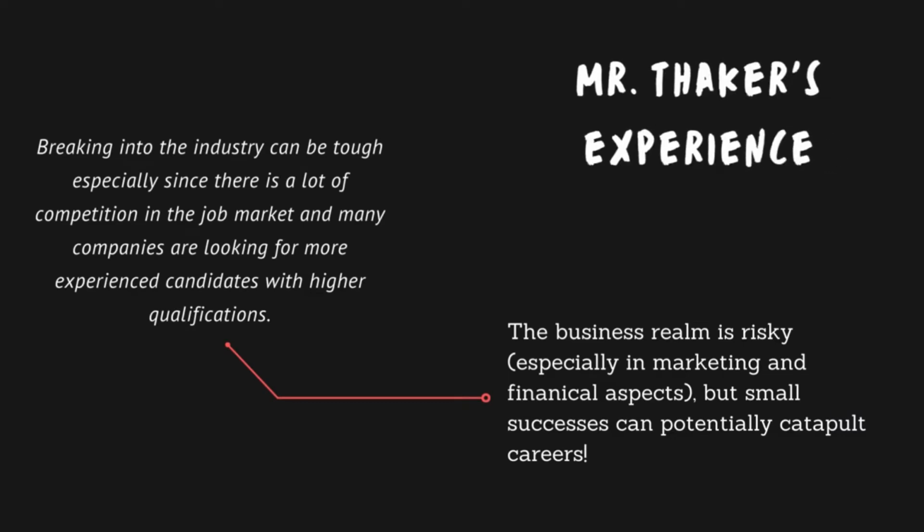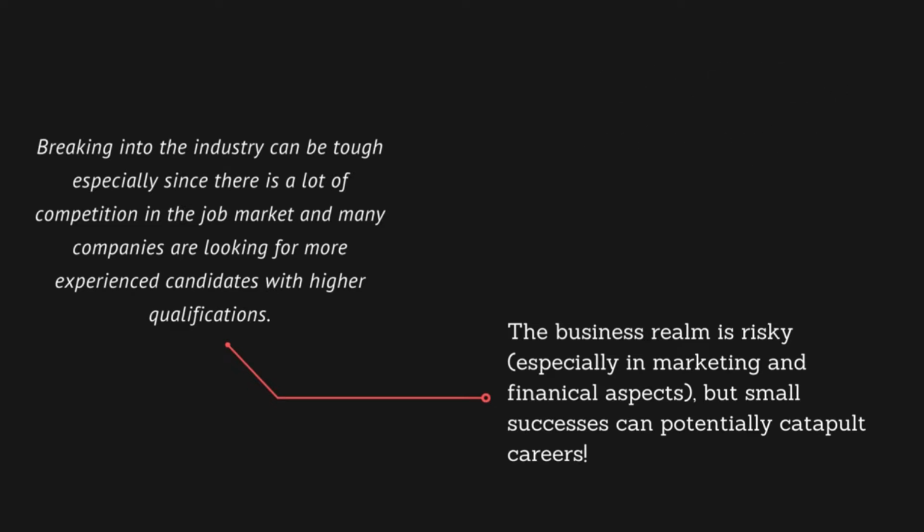When asked about his experience in business and how to start a successful career, Mr. Tucker mentioned that breaking into the business industry can be tough since there is increased competition in the job market and higher expectations from candidates. He further mentioned that the business realm can be risky, especially due to the volatility and risk associated with careers in finance and marketing. However, small successes and strong connections can potentially catapult careers.